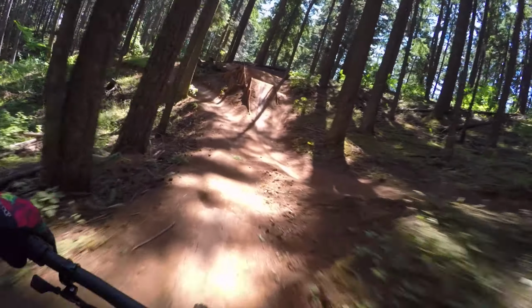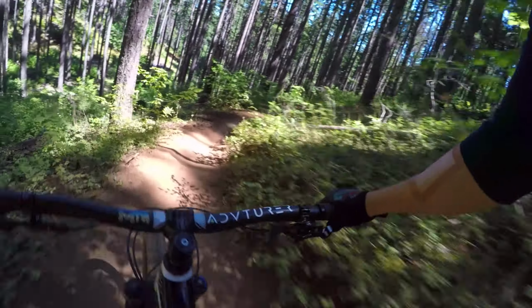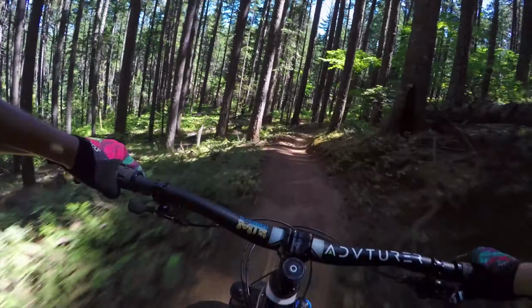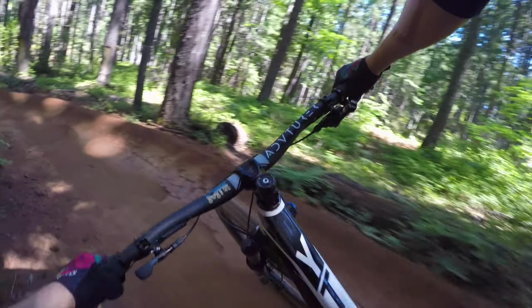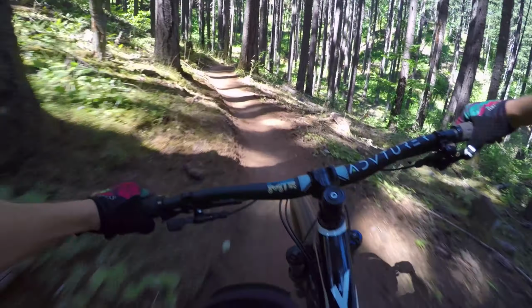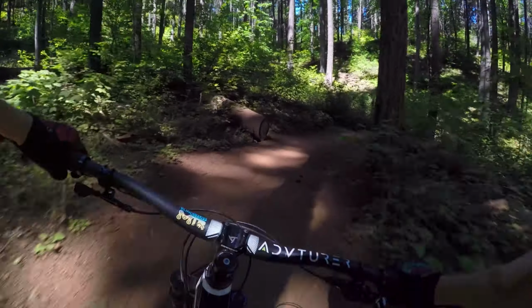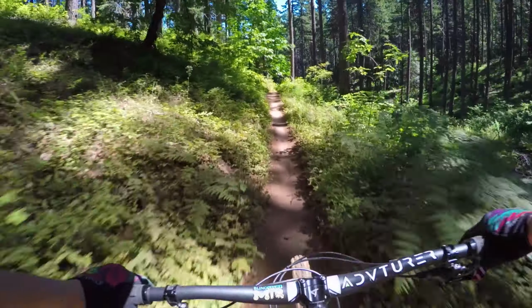Huge booter there. Which I most obviously did not hit. Ah, slowed down way too much. And right at the end, which is the stupid part, like if you already make it all the way through the berm, you're through. You don't need to touch the brake right at the end.